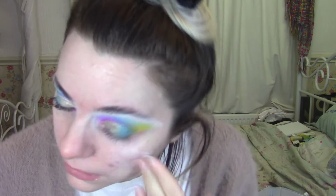It doesn't sound like anything's moving around in there. Okay, so it's sort of like a white cream. Ooh, I can see the shimmer in that. The last time I used a primer, which was in my Note Cosmetics video, I put way too much on. So I'm going to be cautious with this.